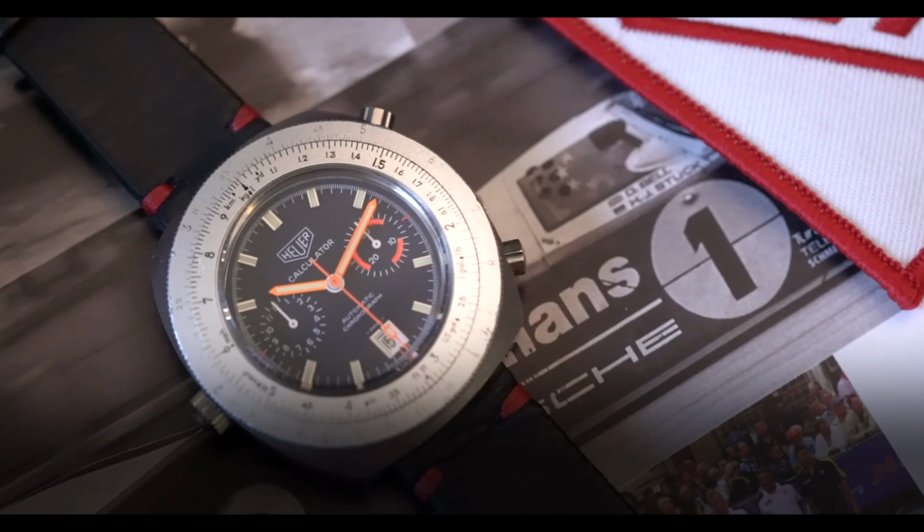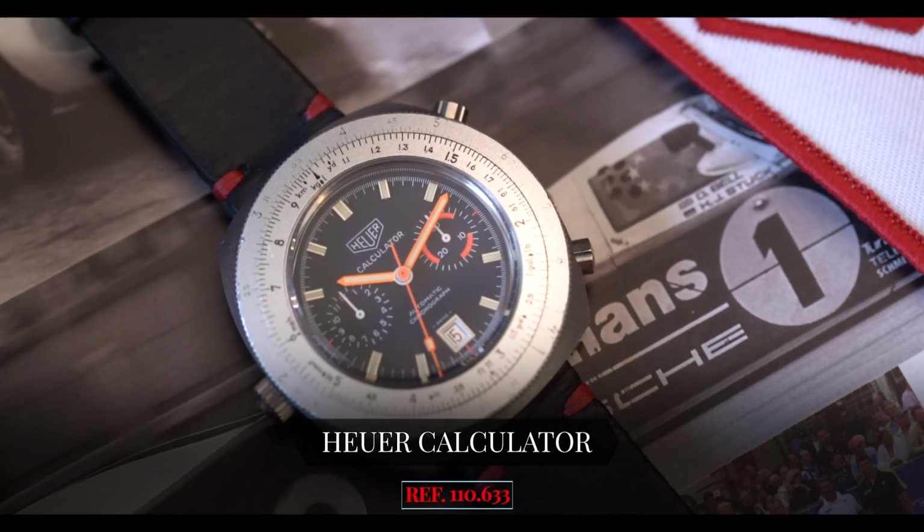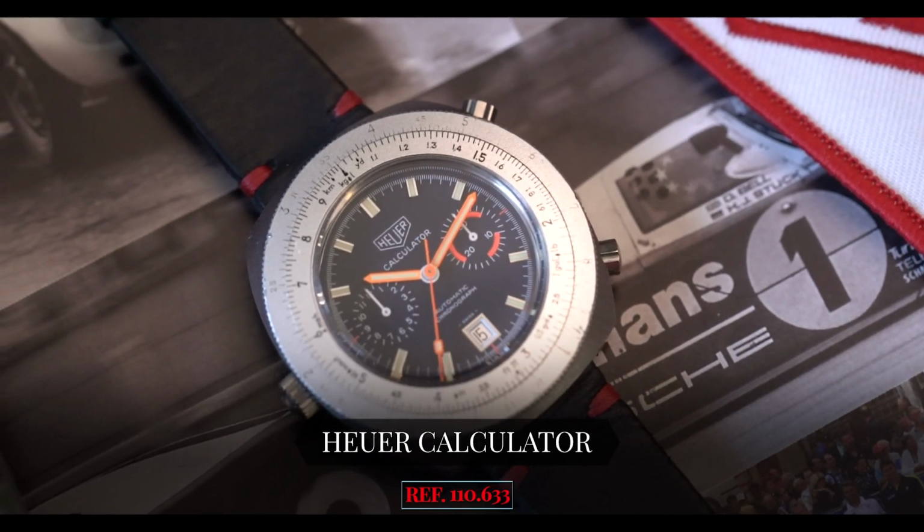Hey guys, it is Cam from Craft and Tailored, and in this episode of What Is On My Wrist, we're talking about the Heuer UFO, AKA the calculator. The reference is 110.633. Boom, nailed that one. Like that, David? You like that? Bit of a mouthful. Much like this watch.